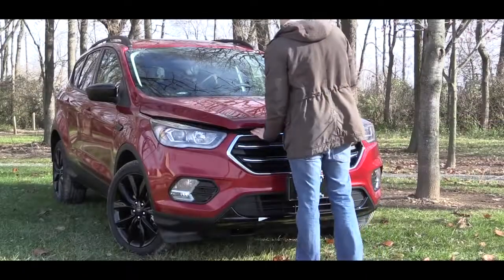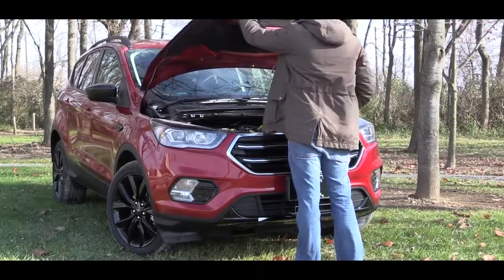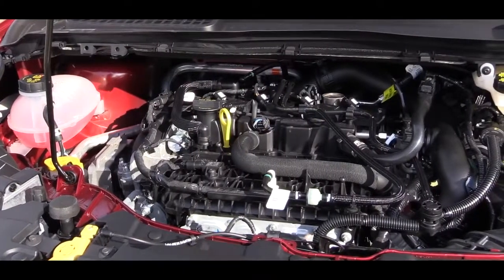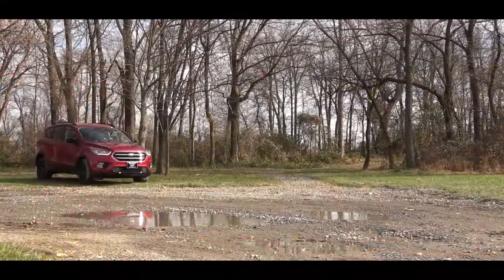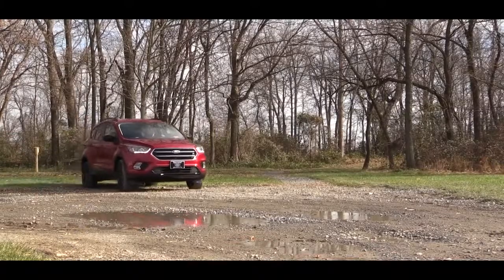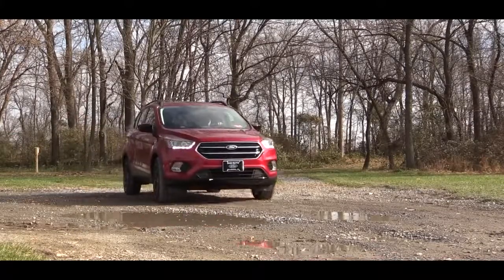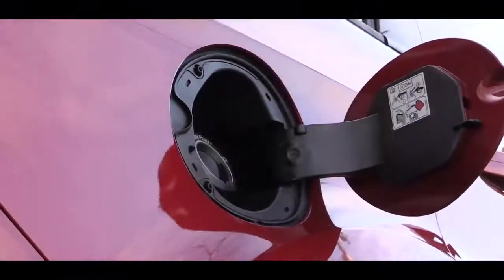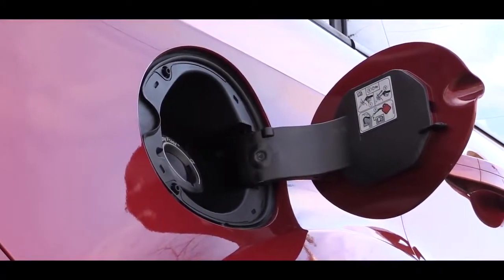To go along with all of those trim levels, you can imagine there are several different engine options as well. For example, the S trim level is going to come with a 2.5 liter naturally aspirated inline 4-cylinder engine that puts out 168 horsepower and 170 pound-feet of torque. Power is sent to the front wheels through a 6-speed automatic transmission, giving you MPG numbers of 21 in the city and 29 on the highway.